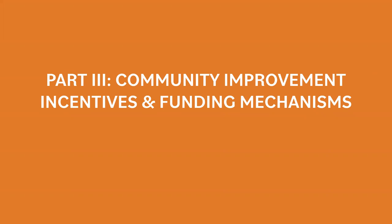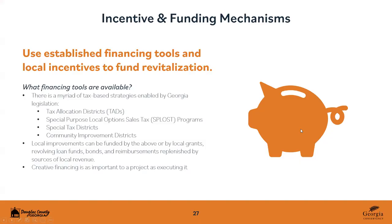So next thing we're going to talk about is community improvement incentives and funding mechanisms. So programs that allow your local government to generate money to make some of these improvements that we've talked about previously or others happen, and also to incentivize business owners and residential property owners to make improvements as well. That's what we're talking about when I say financial mechanisms.